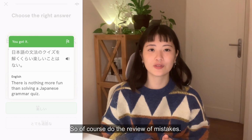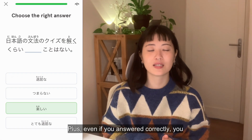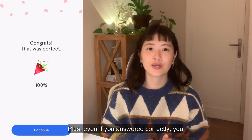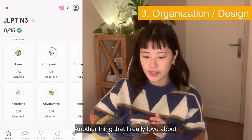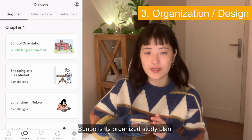So of course, do the review of mistakes. Plus, even if you answered correctly, you can always come back to the same exercise again. Another thing that I really love about Bunpo is its organized study plan.